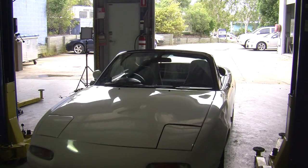Exactly. Which was a great project because every now and then it's really cool to start with something that's just bare bones, nothing to it, but also being such a cool little car. So that was really enjoyable.